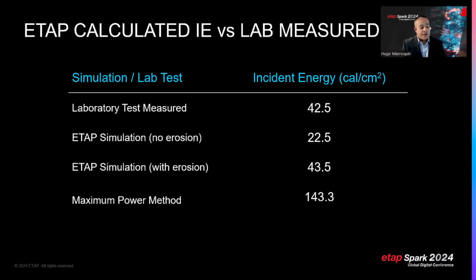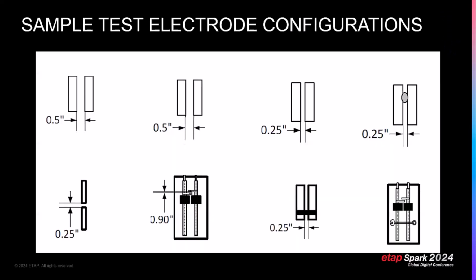Here we can see a result of the comparative analysis that we used to validate this. The first row represents the actual laboratory test results, which came in at 42.5 calories per centimeter square. The second row represents the results using the ETAP simulation model, but without considering the effect of the conductor erosion. The value came in at 22.5. The third row simply represents the ETAP model simulation results with erosion, and which came in at 43.5 calories per centimeter square. And last, of course, as I mentioned, one of the biggest challenges of this whole thing is the overly conservative results, which could be derived by using methods such as the maximum power method.